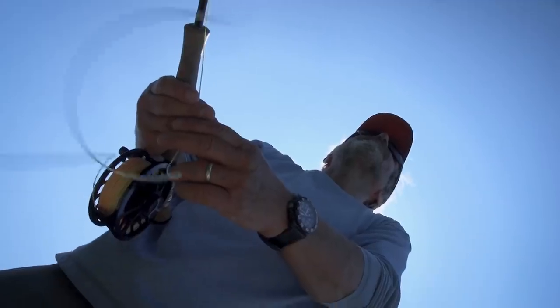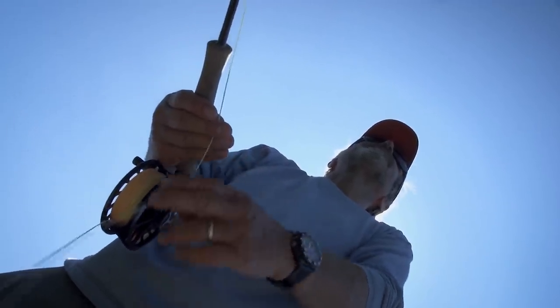Cast a slow sinking nymph or streamer in front of a cruising or tailing carp. Wait until the fish gets a few feet from the fly and then begin to move the fly slowly and steadily. Sometimes an occasional twitch also helps because carp love to eat crayfish, which tend to move in spurts along the bottom.